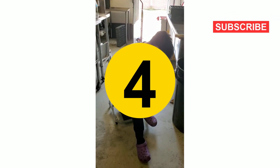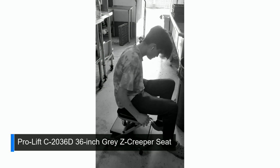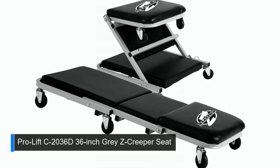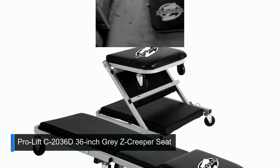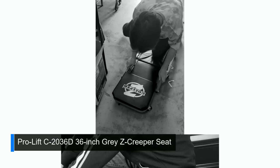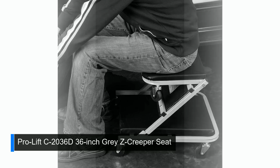Number 4. Converts fast from creeper to seat, making the ProLift C2036D incredibly versatile. This 36-inch Z Creeper is perfect if you need both a low-profile creeper and a comfy shop seat. Thick padded cushions and a vinyl headrest give great comfort for maintenance tasks.